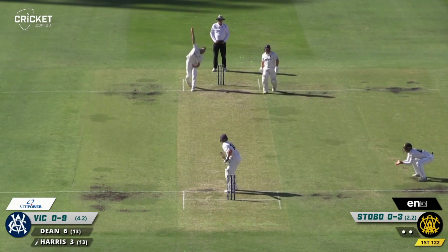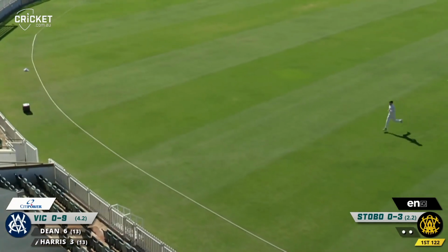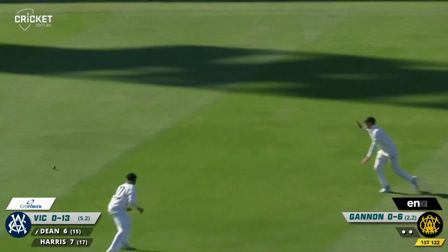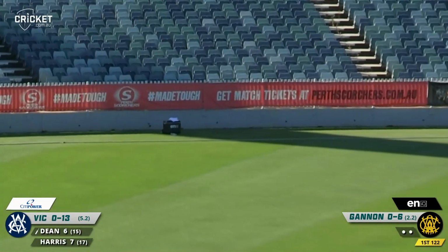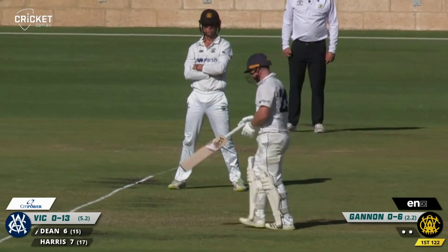This time Stobo to Harris. Ooh. And he squares him up, leading edge, flies past 3rd slip down to the boundary. So nearly brings success for Stobo. This one full goes for the drive and squirts that past backward point. Races off to the boundary. So, again, pretty good footwork from Dean.